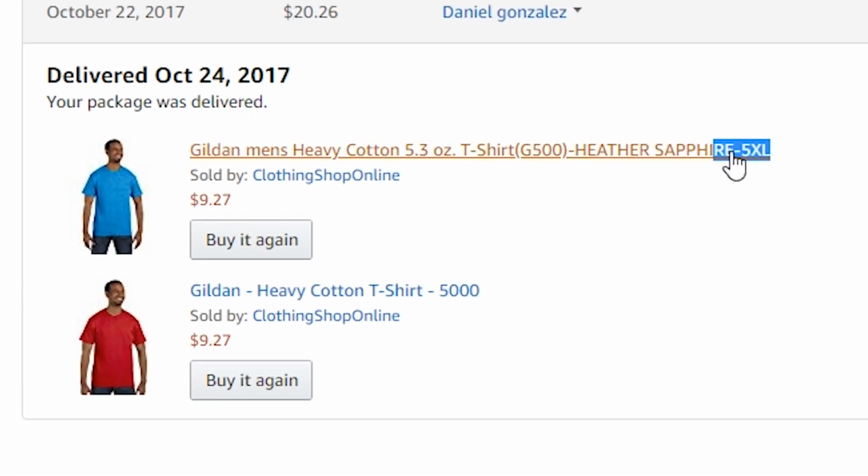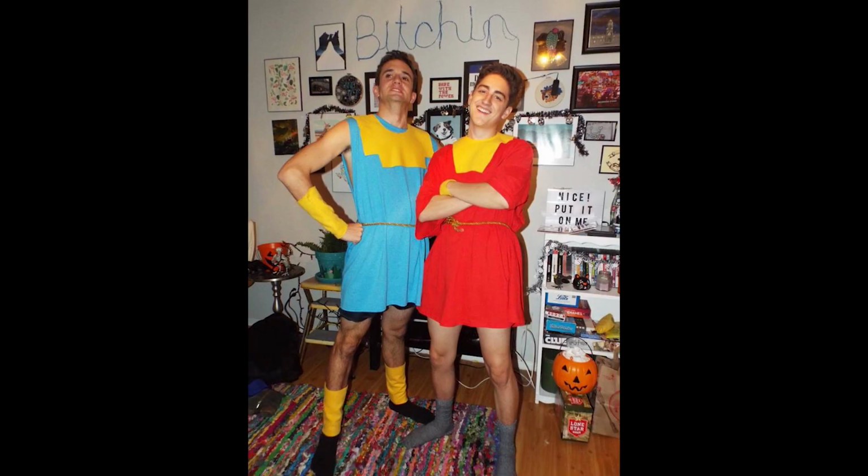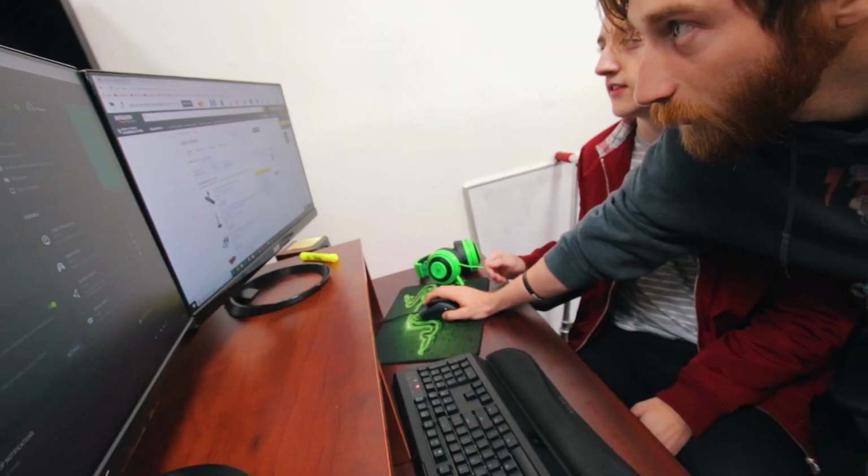This is kind of interesting because these are all 5XL t-shirts. This was for Halloween. I was Kuzco from Emperor's New Groove, so I had to wear like a long red dress basically, so I just ordered a really big t-shirt. You've only made 2 Amazon orders in the last 6 months?